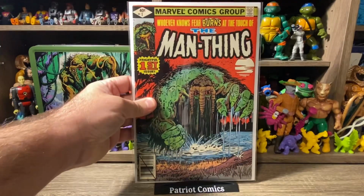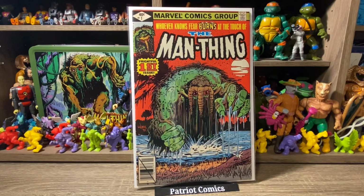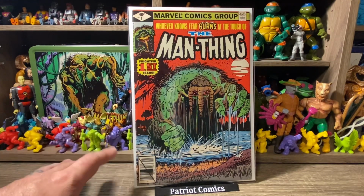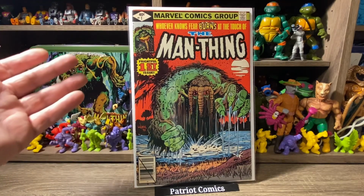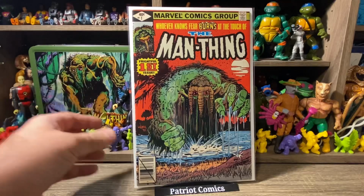Dude, check this one out. I was super excited about this. For $3, Man-Thing number 1. This is volume 2 of Man-Thing. This is a direct edition. And still, this is such a cool find for $3.